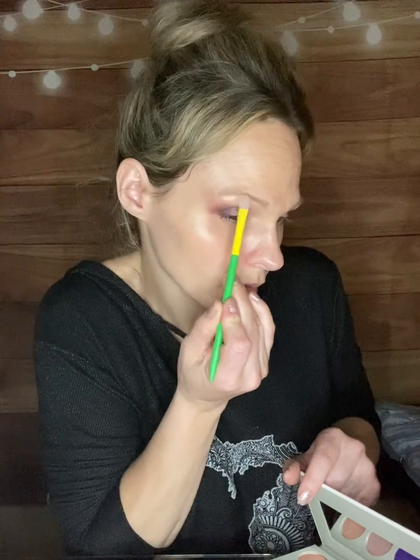Okay, so for highlight, I'm just going to grab a brush that I highlight with. So today I'm actually going to use something a little bit smaller because I don't want to over highlight. But I'm thinking I'm just going to use that same color I used on the lid and just pop a bit under my brow bone here. And then bring some into the inner corner as well. And that's going to be it for the shadow.